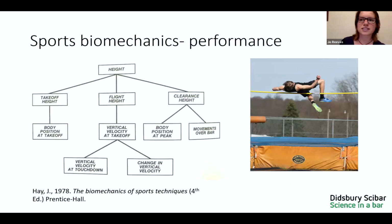So after going through all about how we measure things, I'm going to then say a little bit about the applications in the different areas. So in sports biomechanics, we tend to think about performance and injury risk. And in performance, we can do these diagrams where we think about, firstly, what is the key thing that we're trying to achieve. So in the case of a high jump, it is height over the bar. So then we can split that into takeoff height, flight height, and clearance height.